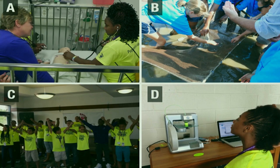So pick one. Don't say anything to anybody first. We're going to take 15 seconds and think, and then you're going to turn to the person next to you and tell them which is the most STEM and why. So just think. Ready? Go.